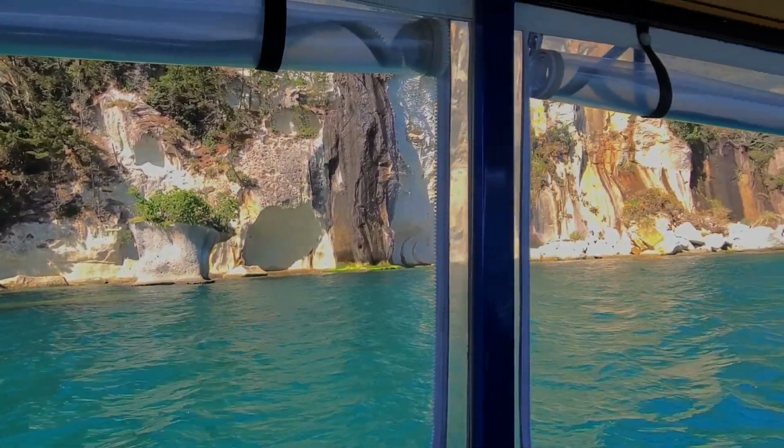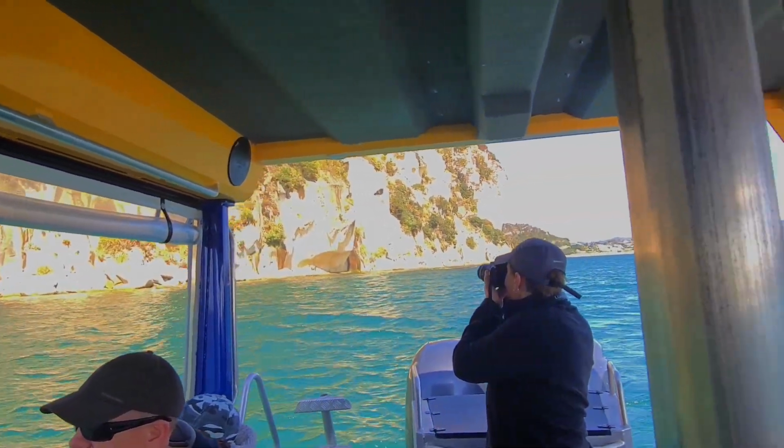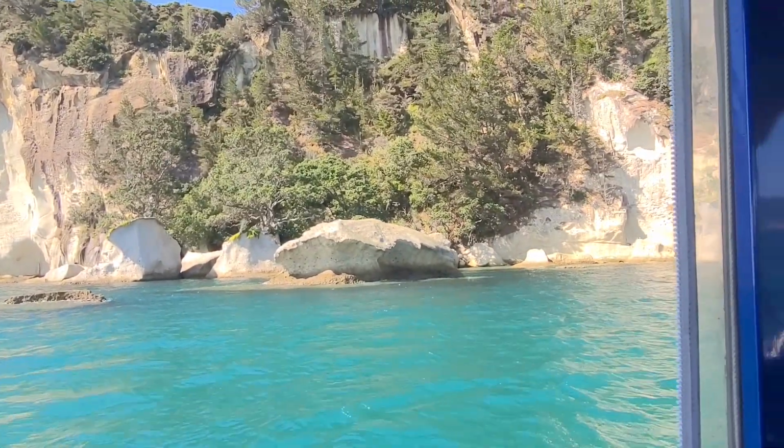Now these cliffs aren't made of chalk, of course. They're made of a volcanic rock which is mainly pumice, all sorts of debris from volcanic activity which was taking place here about 14 million years ago.